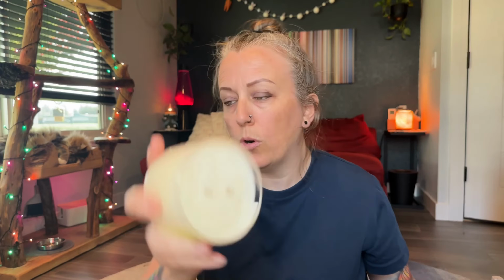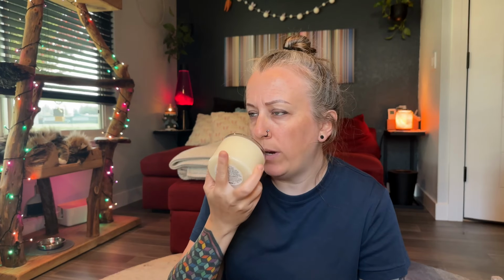This one is a 2-wick. These are core wicks? Yeah, those are core wicks. White wax. Oh yeah, that's really pretty. I definitely get an essence of tea. It does actually smell like green tea or white tea, because jasmine sometimes is considered a green tea.